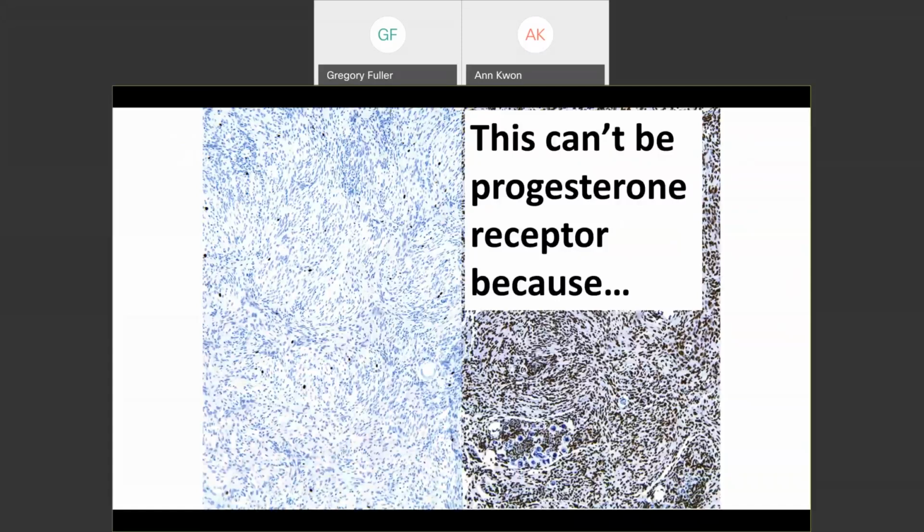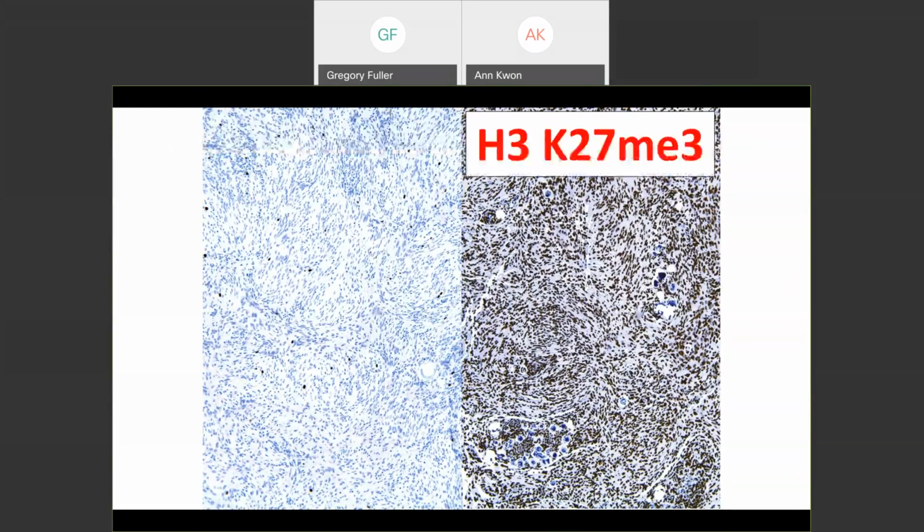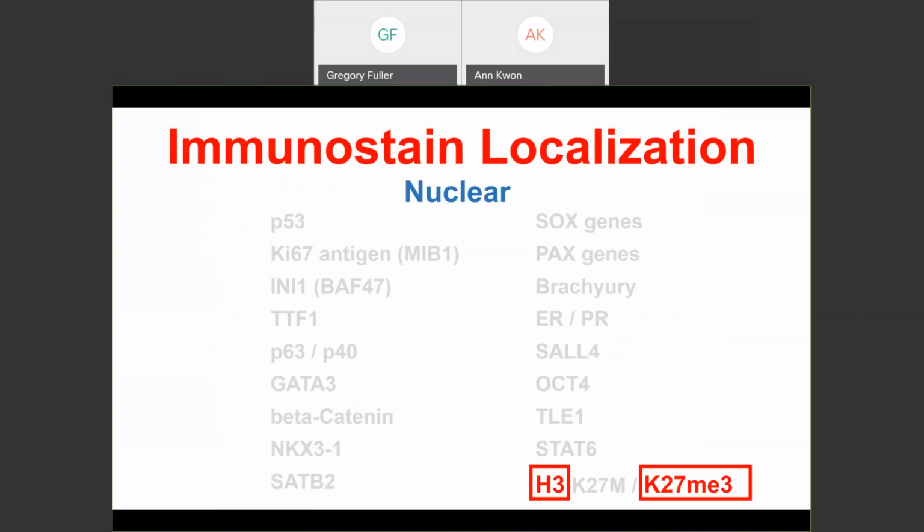Look, this cannot be. The reason why the panel on the right cannot be progesterone is because I said they're both relevant to prognosis, and there is no correlation with prognosis, how that tumor is going to behave biologically if left untreated, that relates to PR. And believe me, it was studied extensively. So what is the nuclear marker that is relevant to prognosis? And the answer is H3K27. Here it is, the trimethylation. Yes, exactly. And look, there it was at the very bottom of the list.